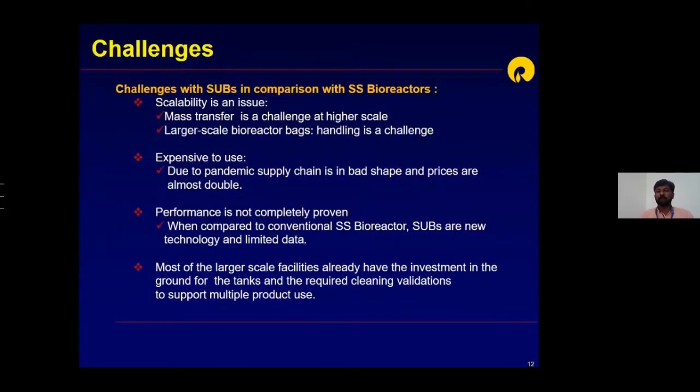Again, now we are coming to another segment, challenges with single-use bioreactors. So in single-use bioreactors, scalability is an issue. Mass transfer is a challenge at higher scales. This topic will be handled by Mr. Pankaj.